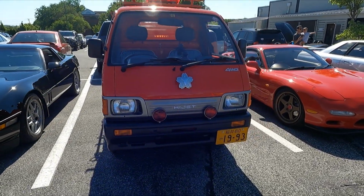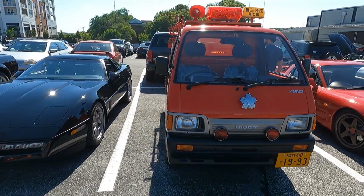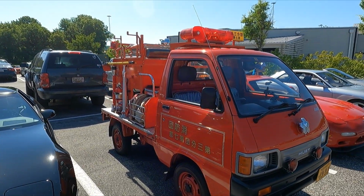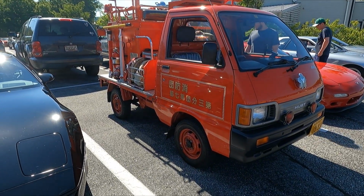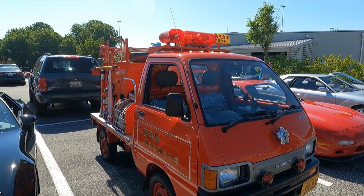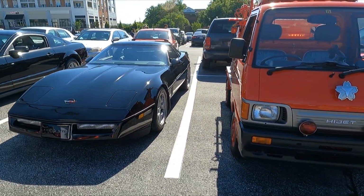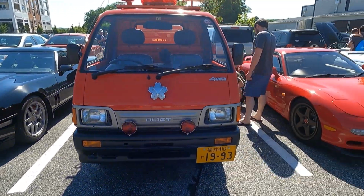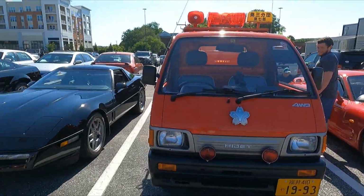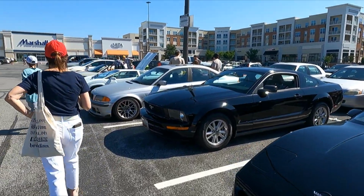So this thing, obviously, it looks like it might be a 1993 Hijet. It looks to me like it is obviously a Japanese mini fire truck. I guess they have really narrow streets there. It is incredibly cool. I mean, it is just really something. Pretty fun. And it's appropriately parked next to a really nice black Corvette and, I would say, a Mazda RX-8. So that is really cool. Heading back to our car now.